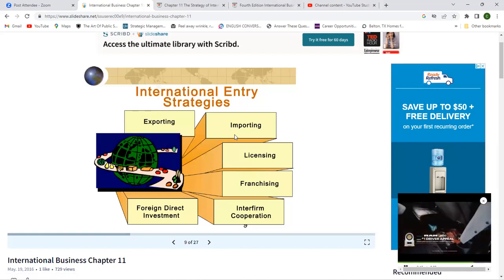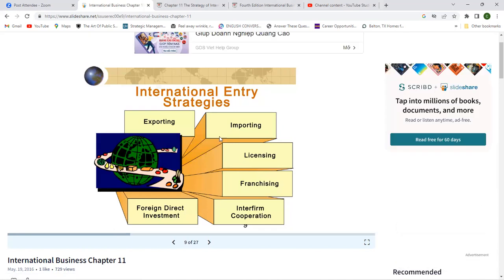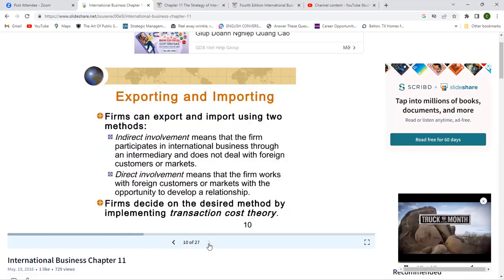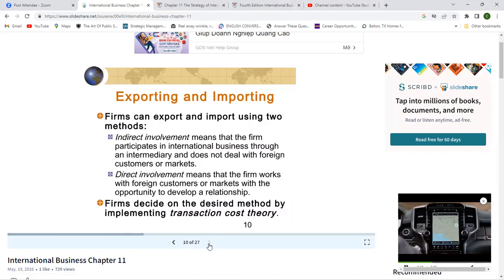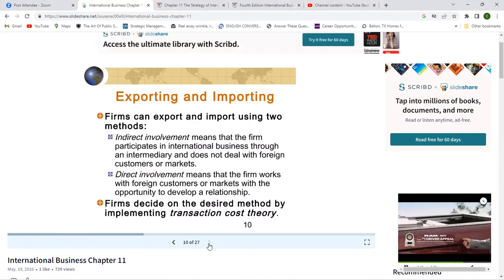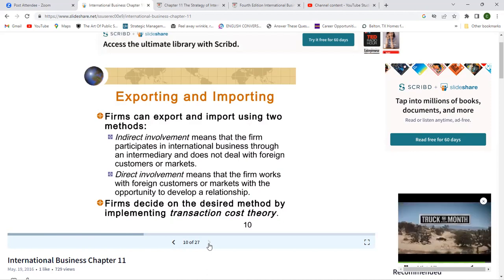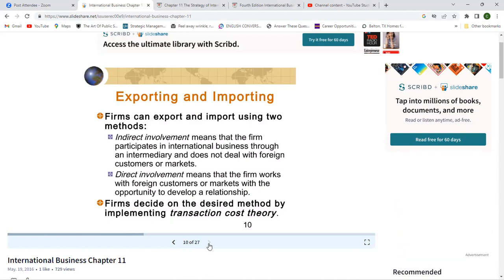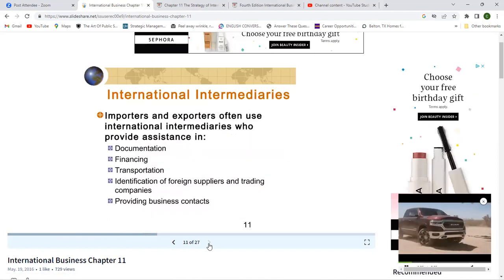International entry strategies: exporting, importing, licensing, franchising, inter-firm cooperation, and foreign direct investment. Exporting and importing. Firms can export and import using two methods. Indirect involvement means the firm participates in international business through an intermediary and does not deal with foreign customers or markets. Direct involvement means a firm works with foreign customers or markets with the opportunity to develop a relationship. Firms decide on the desired method by applying transaction cost theory.